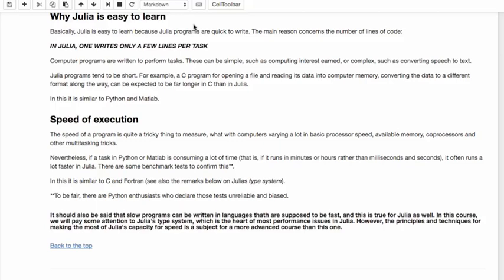Let me comment about why Julia is easy to learn. Programs in Julia require only a few lines per task. If you consider a language like C, and you consider a simple task such as opening a file and reading its data into computer memory, that requires a lot of detailed steps that you have to type out in your C program to exactly open the file in all its different details of all the different ways in which you can open a file and read its data into memory. In Julia, it's a one-liner. This is similar to Python and MATLAB. That's why it's easy to learn, because basically you have to learn how to write one line rather than many.